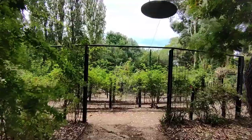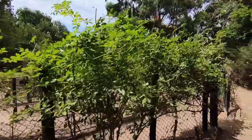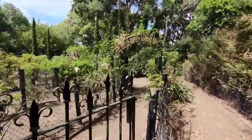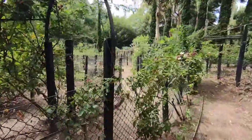All right, so now we're into the rose maze. Now this was planted back in 1988. Of course, it's about 35 years old. So it has got some good age on some of these roses. And I suppose if you come here in around September, they'll be out in full blossom and they'll be absolutely gorgeous. There's still a few roses out.